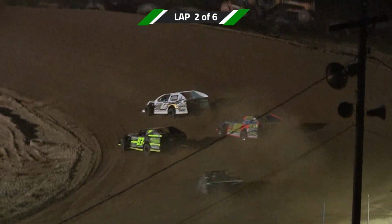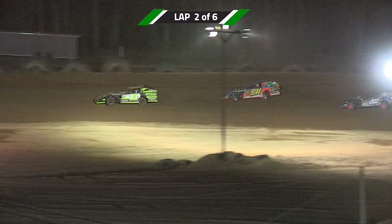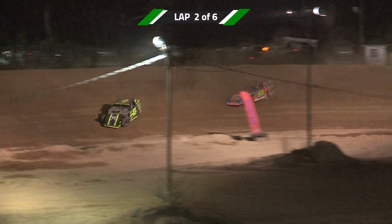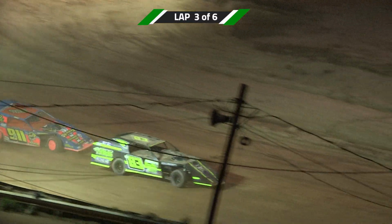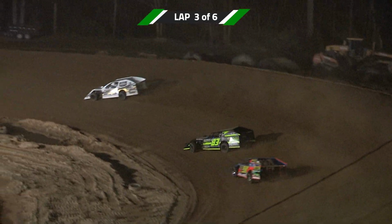Looks like Jason Hall trying to make a run back for that 2nd spot, but it looks like he got a little bit tight. The 83 of Brent Sloan going to maintain that 2nd spot. Caleb Creech still holding on to that lead. He had a 0.3 of a second gap the last time by. This time he's pulled it out to 0.9 of a second.